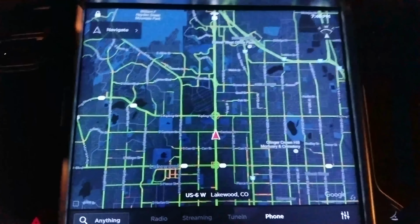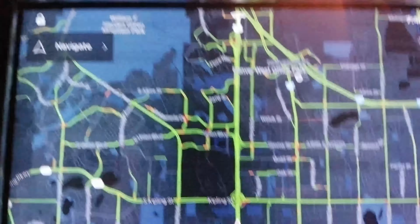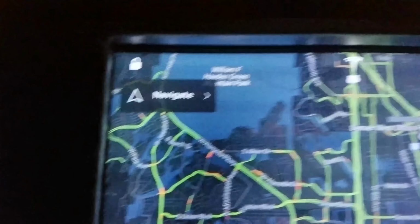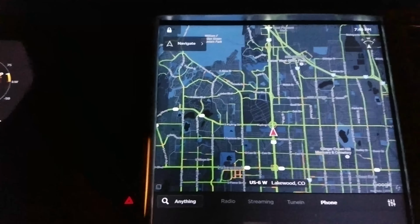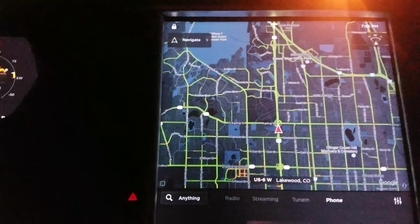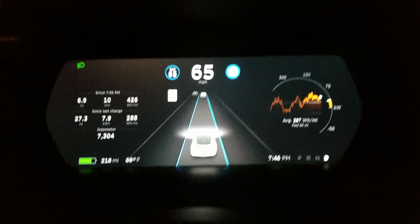Okay, not sure if you can see me, but I am now heading home. This is the first time at night on 8.0 on my Tesla Model S. So let's take a look. You can see at the top there, that goes all the way up. There's no buttons or anything. You can see the door lock hovering over the map, along with the Tesla T, and over here you've got your time. Which actually I'm kind of digging. It gives the maps that much more screen real estate.